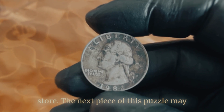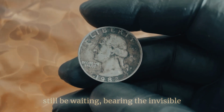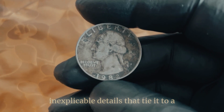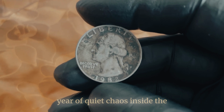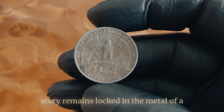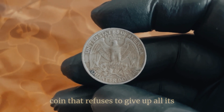till of a corner store, the next piece of this puzzle may still be waiting, bearing the invisible scars, ghostly impressions, and inexplicable details that tie it to a year of quiet chaos inside the Philadelphia Mint, a year whose full story remains locked in the metal of a coin that refuses to give up all its secrets.